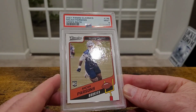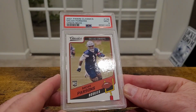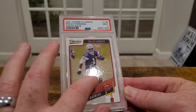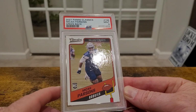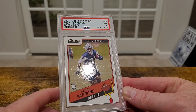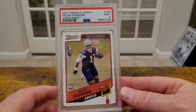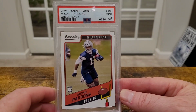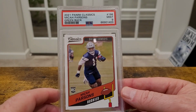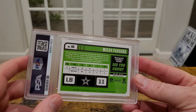It is a glossy card, has a glossy finish. And when I started looking at it now, like right there, you see that? Maybe that's a print line there. Maybe it was that. So I am kind of disappointed in this one. I thought I had a dime, but nonetheless, I will take a 9, and it's a gorgeous card.